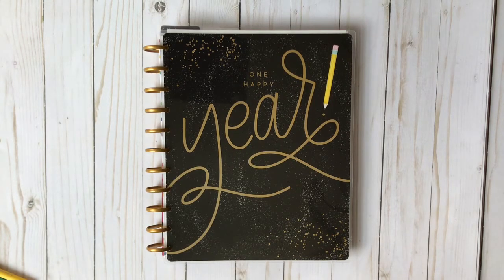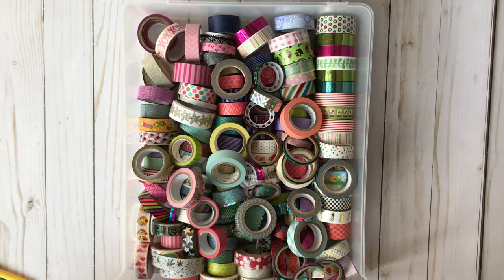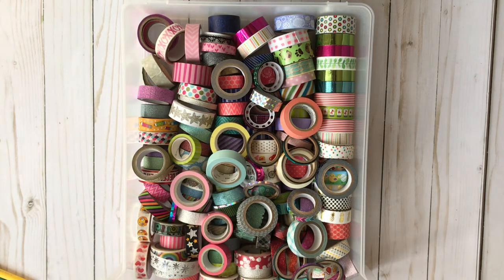And then the bonus question is to show your washi stash, and is it out of control? Well, let's look at my washi stash. This is one drawer from my washi stash, just one drawer. I have two. I only have two drawers of washi, so it's not completely out of control. Could they be put in here neater? They could. And there was a time that they were all super neat. Even though I don't use a lot of washi in my planner, I used to. So I don't necessarily use a ton of it now, but I used to use a lot of washi.